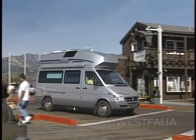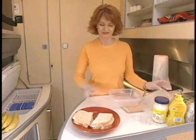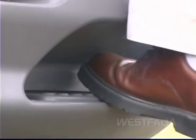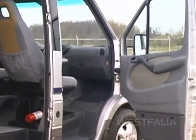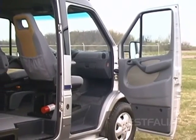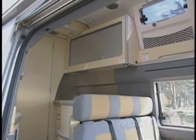The Westfalia offers all the utility and comfort of a luxury car with the convenience of a motorhome. The front bumper step offers easy access to the engine and front windshield. The front doors open nearly 90 degrees with a step-in height at a comfortable 17 inches and headroom at an amazing 7 feet 9 inches.